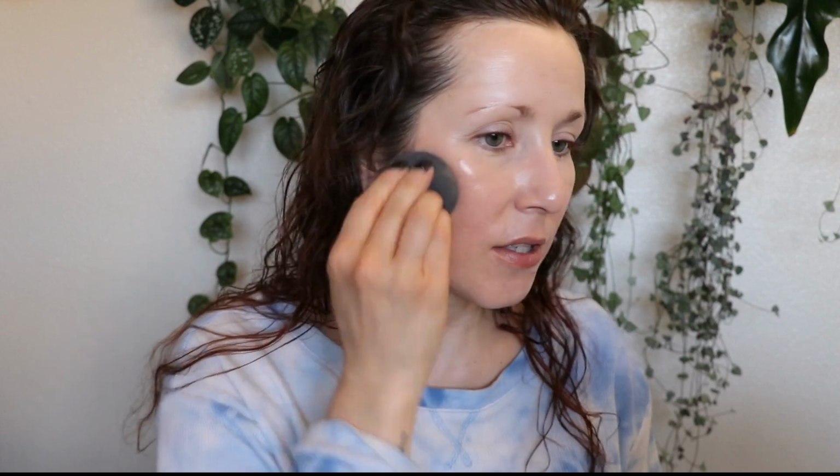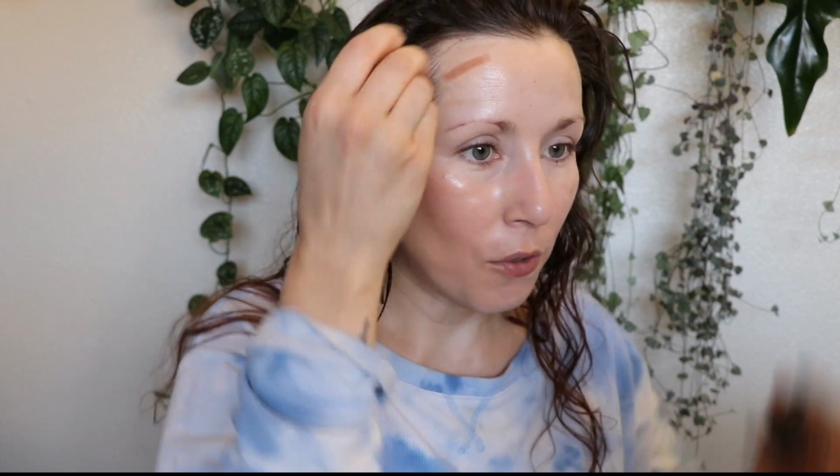I mean, it gave a really nice soft definition. It goes well with what I want to do today. But I don't know if this is something I would get with, oh, you know what I should have done? I should have got it with a brush and stippled it on or something. I'll try it like that throughout the month and see.